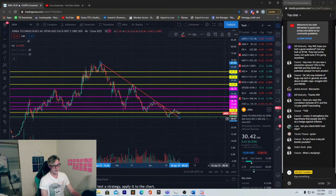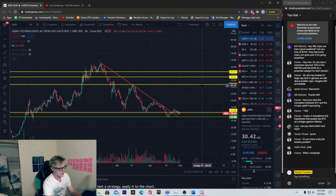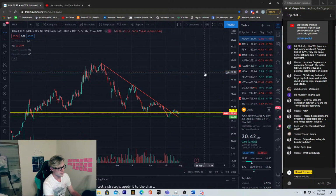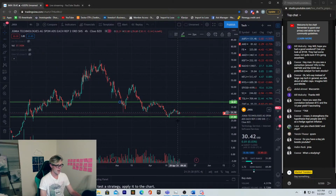Jumia, let's see, Jumia 31.22. That's the area I was looking at. Let me delete some of these because I only need the important ones. Let me redo these. So we don't need that triangle anymore. Jumia has been making lower highs here, so that is apparent. The first level I'd be on the lookout for to get above is 38.87. It needs to get above that, if not, we're just making lower highs. But it definitely doesn't need to break this last low right here at 27.80.